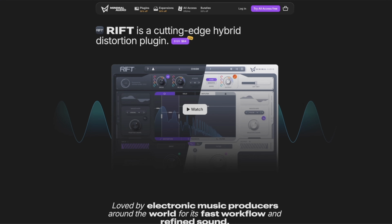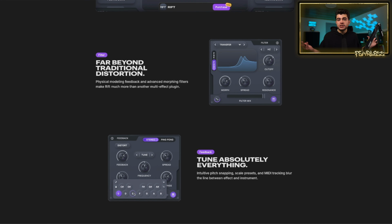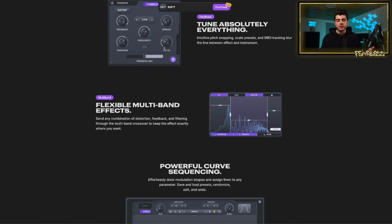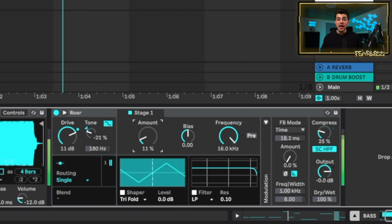And I love me some good distortions, but honestly, pretty much the only one I've been using up until this point, or I should say pretty much the only one that I use at this point, is Rift. It's easy to add some modulation and go crazy with it. I just can't go, like, why would I go with any of the other ones? Yeah, they sound great. They all sound great at this point, right? Everything sounds great. But Rift does more. However, I will say if you've upgraded to Ableton 12, Ableton's new Roar plugin is a gem as well.